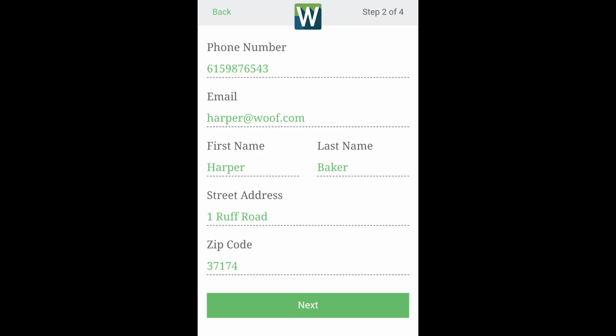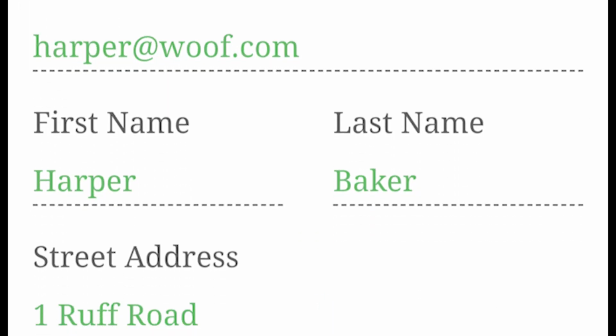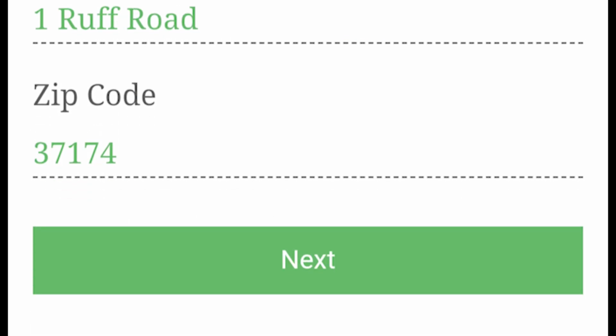You're right. Harper will then tap the Next button. On this screen, she'll use her furry paws to key in her contact information. When she's done, she'll tap Next at the bottom of the screen.